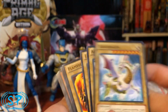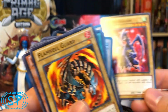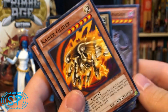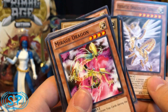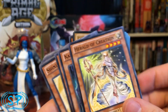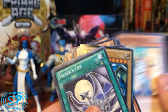Dragon Shine and Rabbit Dragon, and Alexandrite Dragon, and Luster Dragon, and Flameville Guard, and Raider of the Stormwinds, which I didn't think I had. It's a lot of stuff to get dragons summoned, which is kind of my whole thing. Kaiser Glider, Heretic, Dragon of Tifunit, Mirage Dragon, Divine Dragon Apocalypse, Whitestone of Legend was one of the ones I really needed, Kaiba Man was one I needed, Hero of Creation, Kaiser Seahorse, Honest, Shining Angel, Silver's Cry.